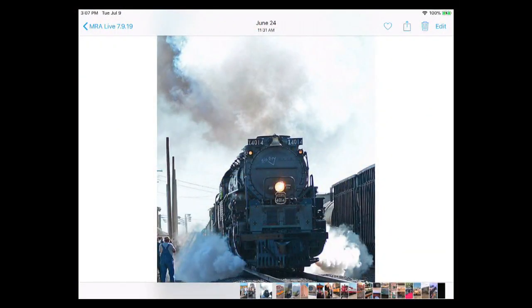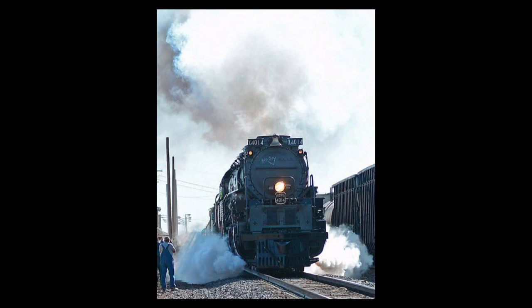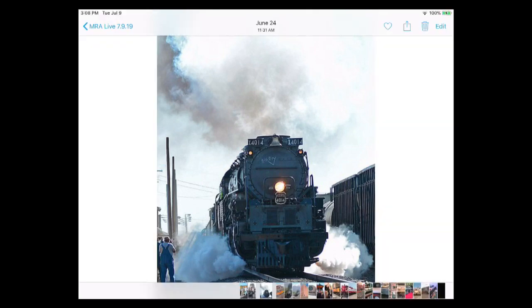Okay, so here's another shot. Ooh, look, I made it bigger. Another shot of the locomotive. It was really a sight to see. A lot of fans everywhere. Cars on the freeway, chasing the locomotive.